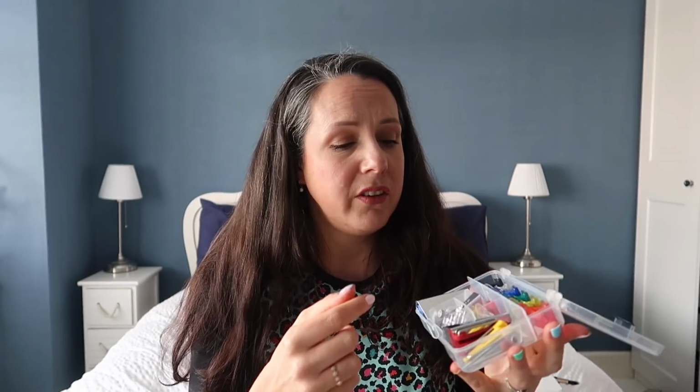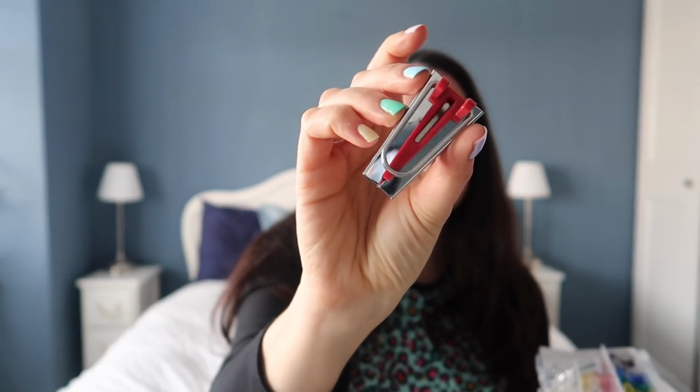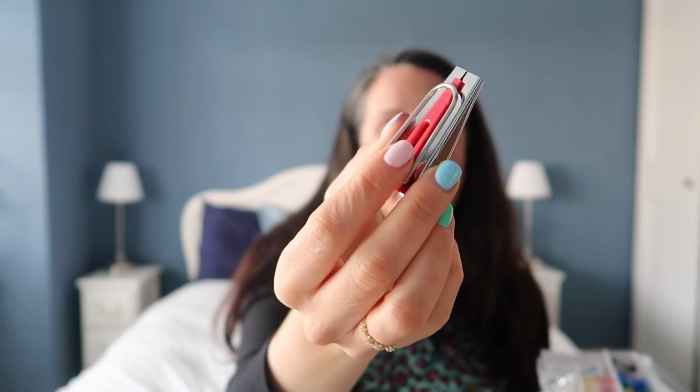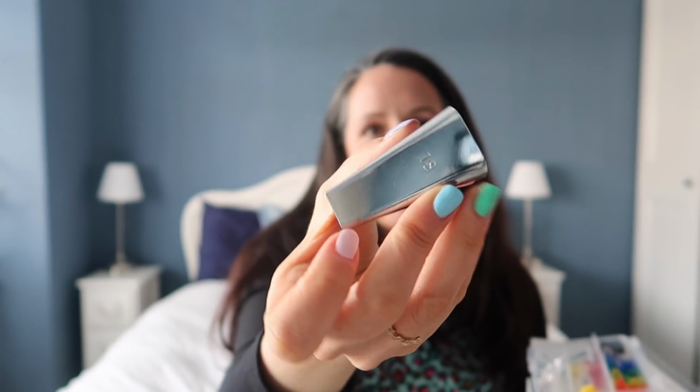It's not very expensive at all, and it comes with lots of things that you really don't need. Lots of little crocodile clips in different colors that are lovely, or whatever those are called. But it does have 4 bias binding maker thingies. I don't know what they're called, in different sizes.